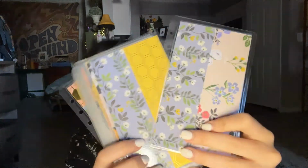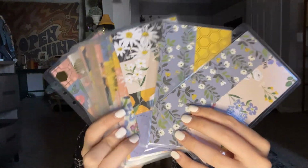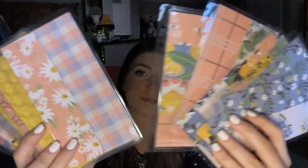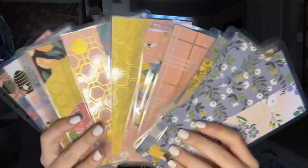I'll show you a couple more because I am obsessed with these. And these have a white back. They're all white, so you can write with any color Sharpie or Expo marker you like. And I love them. So here's a couple more. Okay, so yeah, that's the bee trackers. They are going to be sold in sets of 6 for $15.